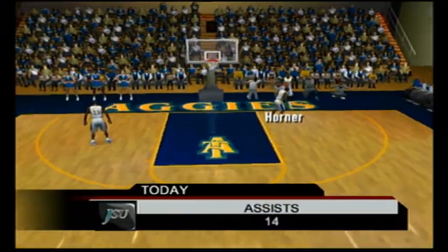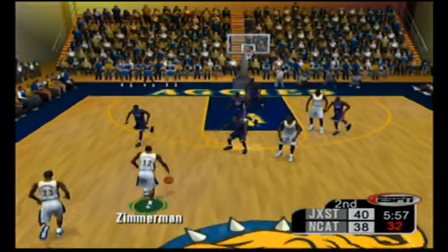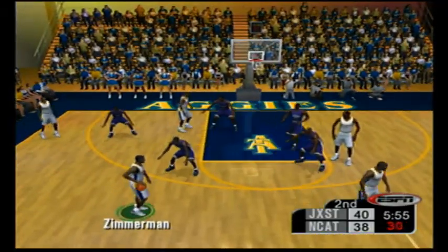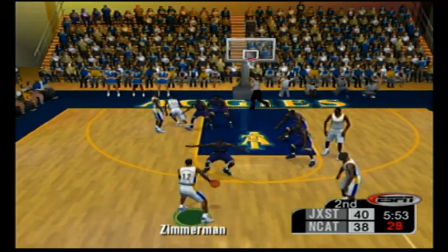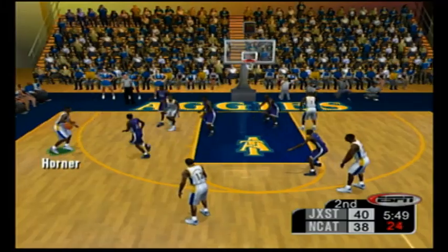Oh, what an assist, Mike. Looking for the open man, and they've been doing it all night. I can't emphasize enough how important good passing is, and if they can stick to their game plan as they've done so far, this is going to be a tough team to beat down the stretch.